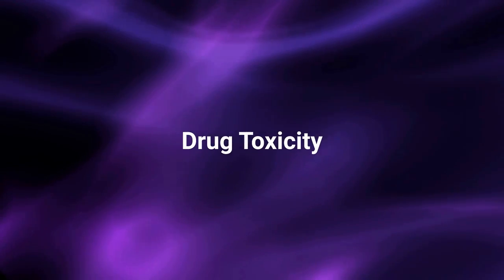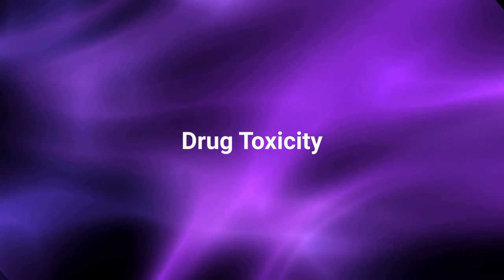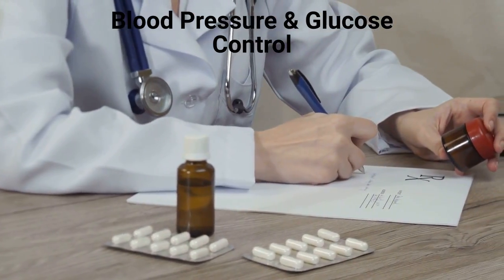There is also an increased risk for drug toxicity, as the kidneys are responsible for many drugs' clearance from the body, so as the kidneys are damaged, they cannot clear the drugs appropriately, which leads to higher than needed drug levels. Treatment is blood pressure control and blood glucose control.